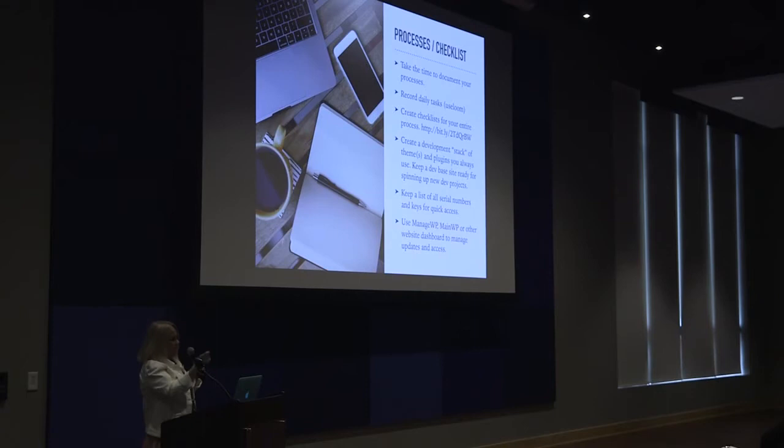I use ManageWP, but there's MainWP, iThemes Sync. There are all these different web dashboards, so you can access all your client sites from one place. It saves you a ton of time. You don't have to know the username and password, just boom, boom, boom, you're in and out of websites and updating.